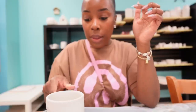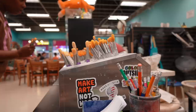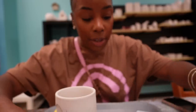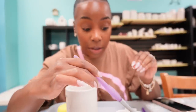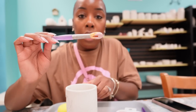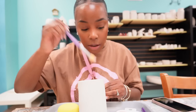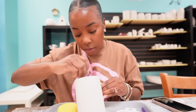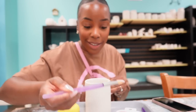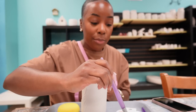So let's start with the inside. Wait, I need to get the brushes. I just grabbed like 5 different brushes. I need options. Y'all know I like options. I honestly feel like painting inside the mug will be the first thing I need to do, so I won't mess anything up. So I'm going to do the dark pink first, and we're just going to paint it inside. Ooh, that's pretty. It actually matches my outfit. I should have gotten more of this pink.